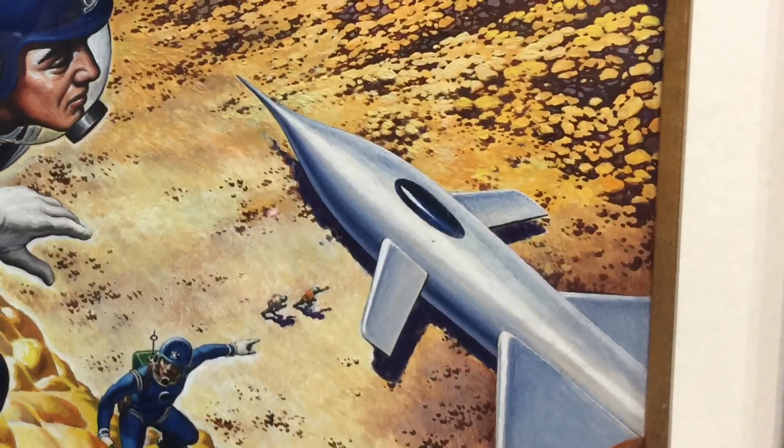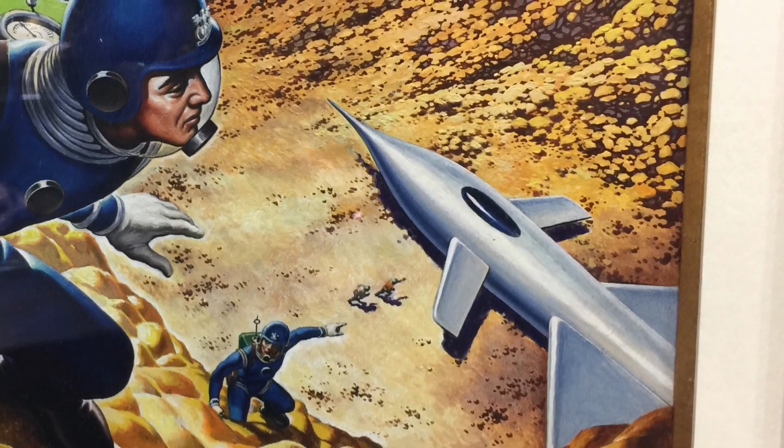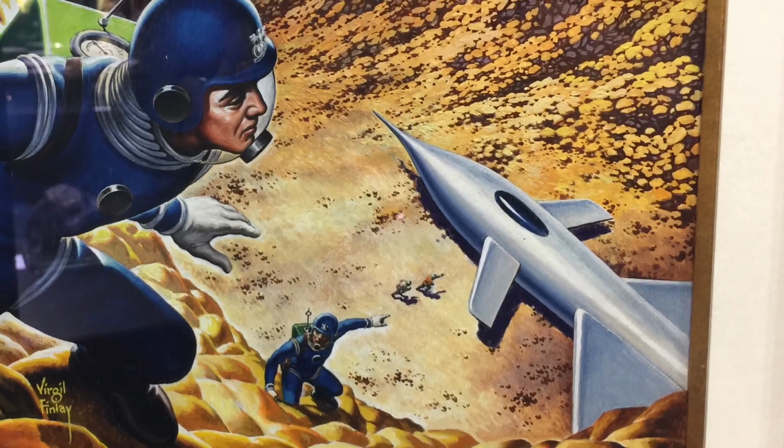This one definitely has the same style. It's from Space Police, 1956, back when spaceships were rocket ships.